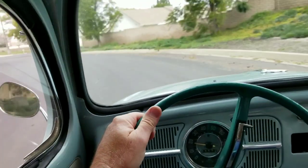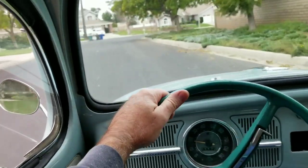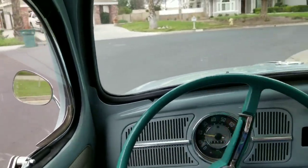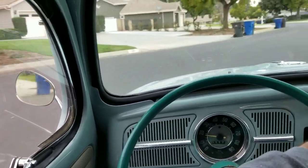There's just so much more immediate power. I just barely touch the gas and it's got power. Versus the other one, you have to pretty much feel the floor before it starts to move.